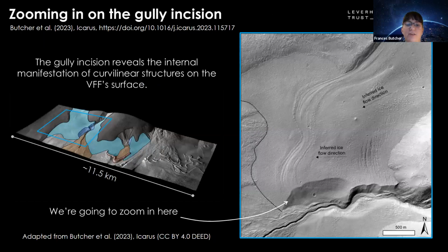So we're going to zoom in on that incision a bit more. So this is a 6 meter per pixel context camera image from Mars Reconnaissance Orbiter. And I'll just pause on this screen for a moment so that you can see the structures that we're looking at here. So on the right hand side, you might be able to make out a crevasse field.